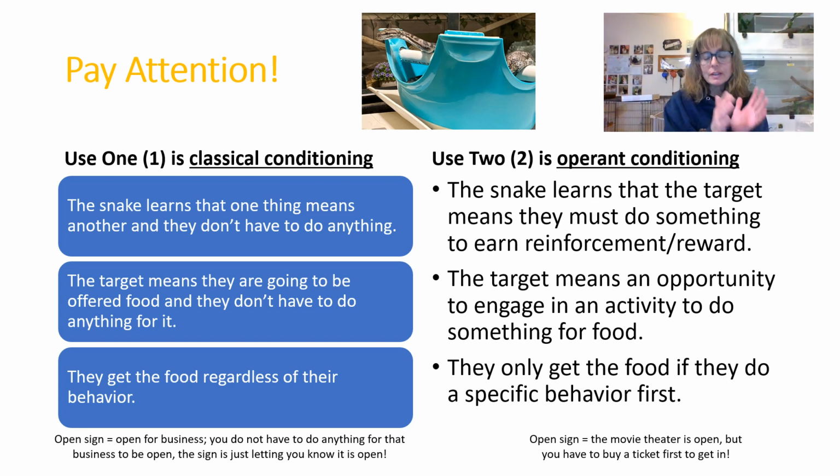The difference is if you want the business to open, and so you pay them, and now the business keeper opens the business, that is you doing a behavior in order to get them to open the business. Or think of it this way. You see the open sign, the business is open. Doesn't matter what you do. Doesn't matter if you keep walking, if you go into the business, your behavior doesn't matter. The business sign's there, the business is open.